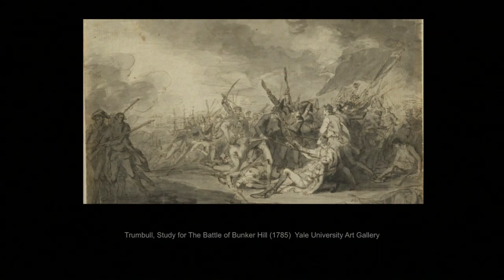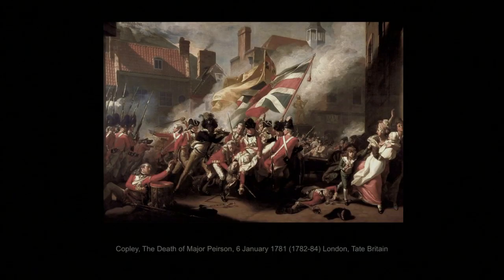This drawing makes it clear that Trumbull was thinking about another important battle picture of a few years earlier that he'd seen in London, one by his friend Copley. This is the Death of Major Pierson. And as Jules Prown pointed out some years ago, it shows another young commander cut down at the point of victory, in this case on the Channel Island of Jersey, where the British repelled an invasion by the French at the cost of Major Pierson.